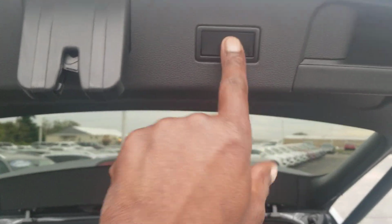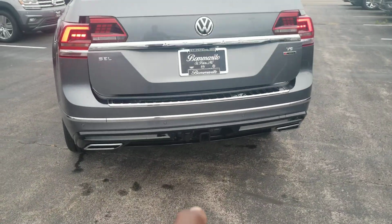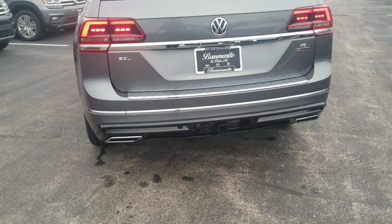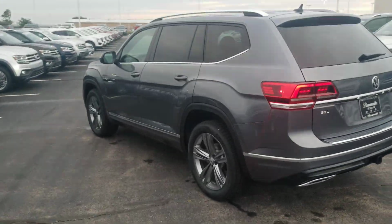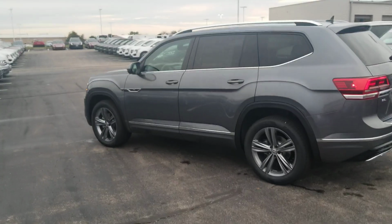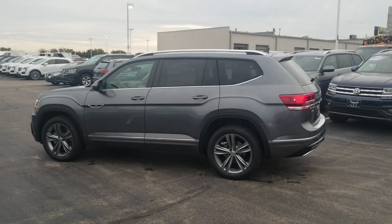As you look up at that push button close, and a trailer hitch down below right there, if you see that right there. LED tail lights on this one, gives it a nice sexy look. Nice bold line up through the hips of the wheel wells right there, and along the car into the R-Line badging.